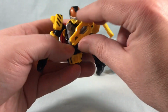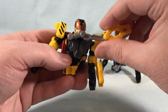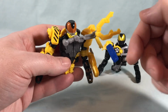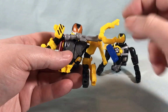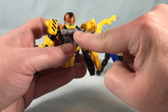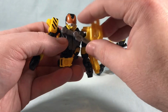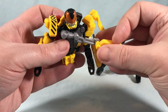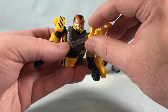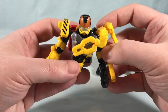And then he's got this whole piece here on the chest that can rotate out and move around, which I think is really fun. I wish it could kind of face forward so it looked like he's grabbing enemies with it, but unfortunately it's just a swivel everywhere. So it's a swivel there, a swivel there, a swivel there. And then these open and close. And then it does pop off a lot, I will admit that, but it's very easy to just pop right back in. And then we're going to just fold that back in.